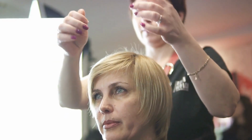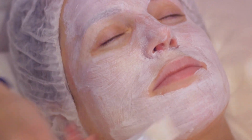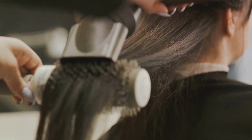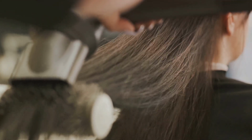For hair, grapeseed oil can be used as a conditioner. Apply it after shampooing, let it sit for a few minutes, and then rinse. You can also create a nourishing hair mask by mixing the oil with your favorite natural ingredients and applying it to your hair. Lastly, apply a few drops to the ends of your hair to prevent split ends and keep your hair looking healthy and shiny.